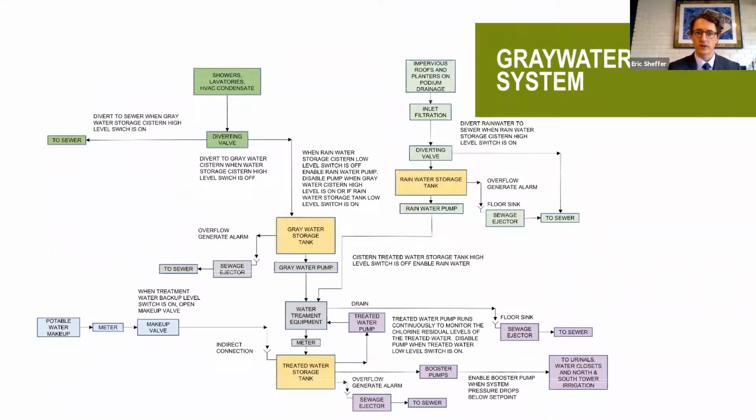As folks on the phone can imagine, if you've ever designed a gray water treatment and recycling system on a multi-building campus, getting the gray water from multiple sources, treating it, and then pumping it out to various sources for reuse, it's relatively complicated.